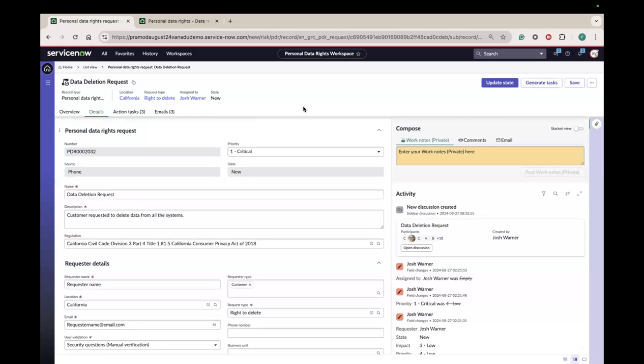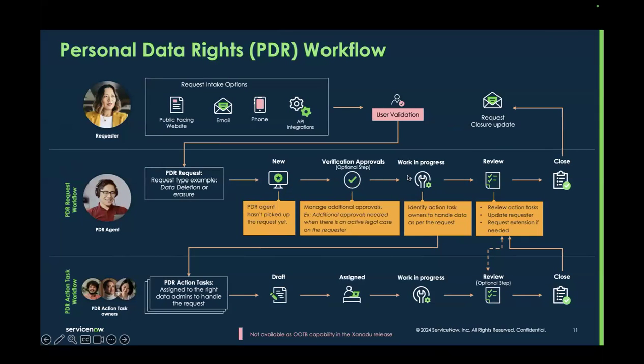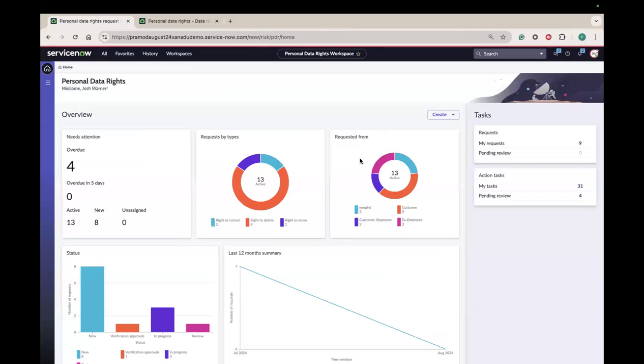So that's the personal data rights quick overview, where if I just go back to the flow once again, once the request comes in, there are various workflow steps with which you're addressing the request. At some point, you're also assigning it to action owners, and action owners are working on the respective tasks. Based on the responses that are coming in, ultimately you can send an email to the requester saying that the request has been fulfilled. And overall, we have provided homepage reports for you to quickly track the overall operations related to personal data rights.